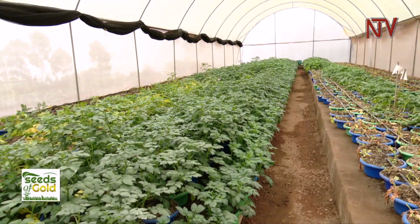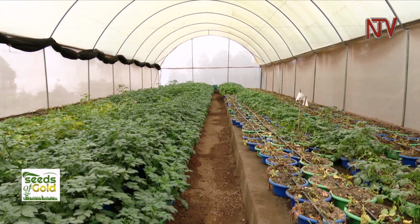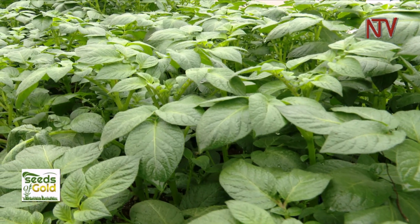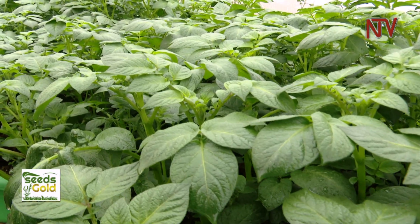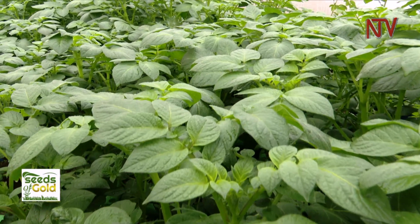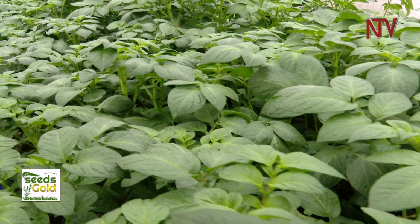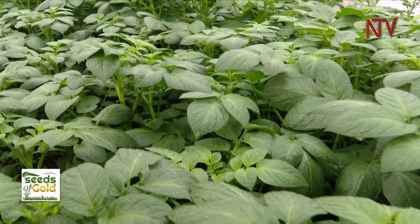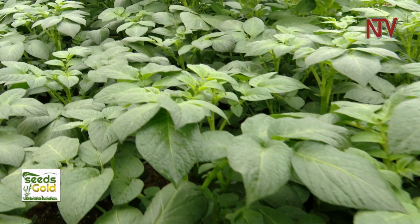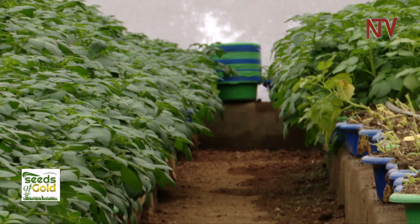In the eastern region, we have established about 7 screen houses. In the Kigezi region, we have about 6 screen houses which are producing clean seed, foundation seed, from mini tubers up to basic seed level, so that farmers have access to clean seed at affordable prices, because when seed is produced within their communities at farm level, then the price goes lower.